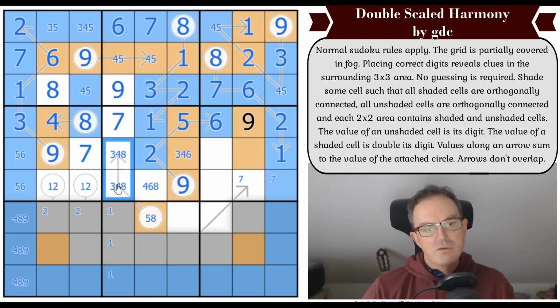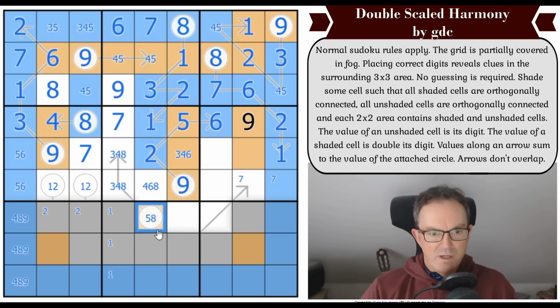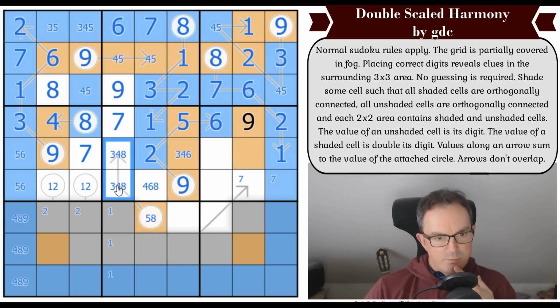Because it's either 3 doubled with 4 to give 10, making this a 5. There may be reasons these options don't work to do with this 4, 5 thing at the top, but I can't see them at the moment. Or this is double 4, 8.